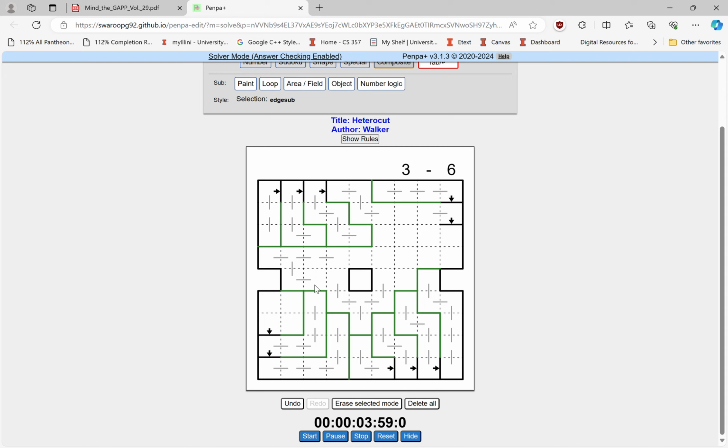I think what I've currently done is wrong. So let's do something like this. 1, 2, 3, 4, 5, 6. Is this a repeat shape from any other? I don't think that is. That's 3 unique ones. Oh, that's certainly a repeat there, actually, with this shape. So let's modify it a little. 1, 2, 3, 4, 5, 6. This one.